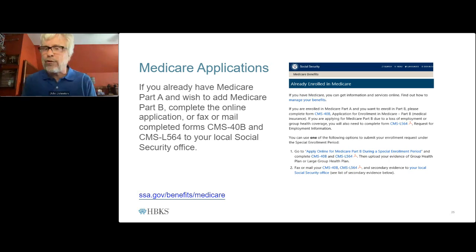Contact info for any Social Security office is on the website through the Social Security field office locator, based on your zip code. Okay, their offices are jurisdictional based on zip code.